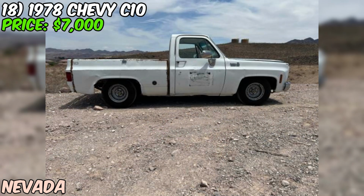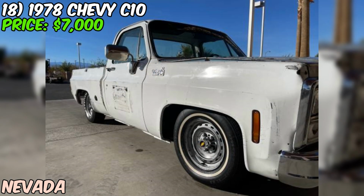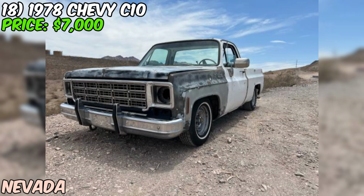But if you're the kind of person who loves to roll up their sleeves and get their hands dirty, this might just be the truck for you. Let's start with the basics. This C10 is rocking a Volvo Penta 350 small block engine, an Edelbrock carb and intake manifold, and a Turbo 350 automatic transmission. The seller even threw in a spare transmission, which is always a nice bonus.